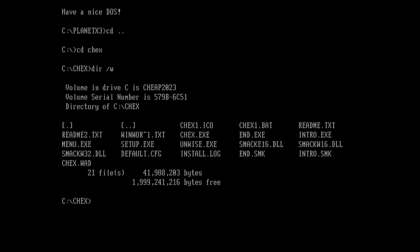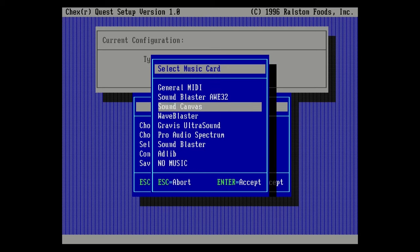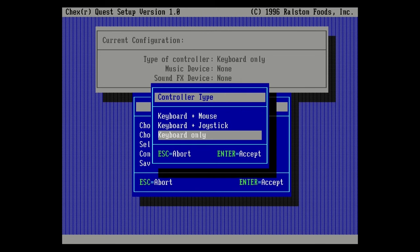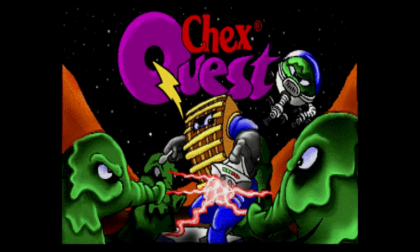Chex Quest does not have an option for PC speaker sound. And because I don't have a sound card installed that's compatible with DOS games, as I know the built-in sound is not going to have Sound Blaster compatibility, I do need to go into the game setup and set no sound. Oh, it looks like I could have set PC speaker there. Might have to try that later when I get a PC speaker for this motherboard. I was too lazy to pull it out of the Optiplex case because it's stuck in fairly well.